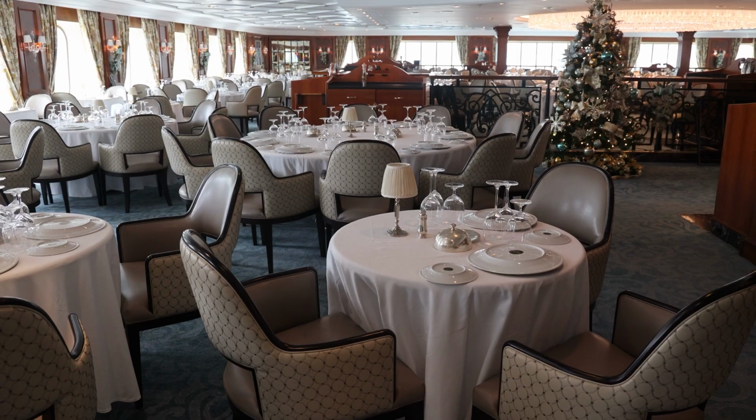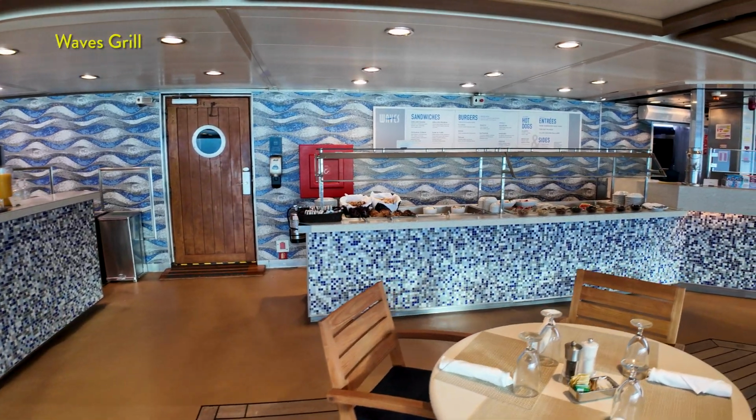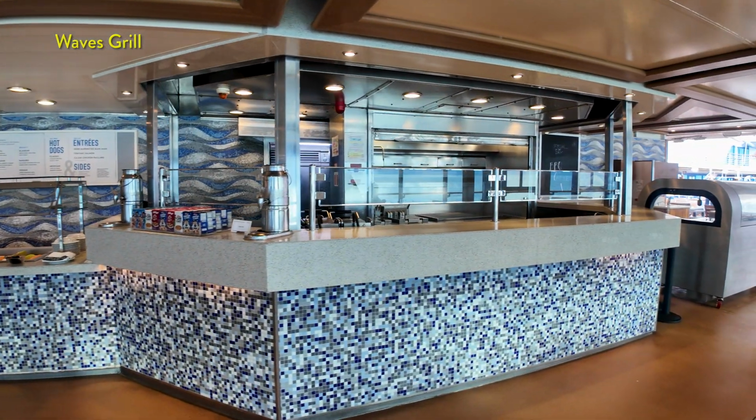So let's now talk about the food. While this was a small ship, only 600 passengers, there were 6 places that you could get food. That included the main dining room, the Terrace Cafe, which is the buffet, the Waves Grill, and of course, room service. We love the Waves Grill. That was a great place to get a good burger on a sea day or after getting back from an excursion that went past the time that the main dining room would have been closed.